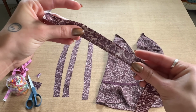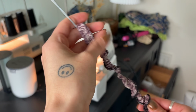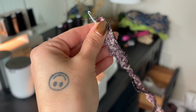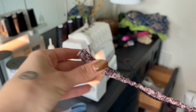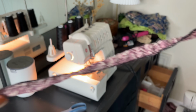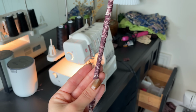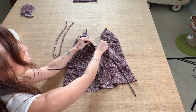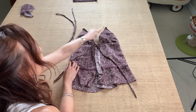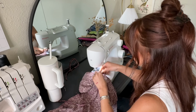And now I can put the good sides together and do a straight stitch all the way down. And I used my serger so that it was less likely to unravel as I wash it. But now I'm just going to use my loop turner to turn this inside out. So now we have 4 straps made. So now I'm going to attach 1 to each side here, and then I'm going to attach 1 to the top of each cup. And then we can decide how much length we need to attach to the back.